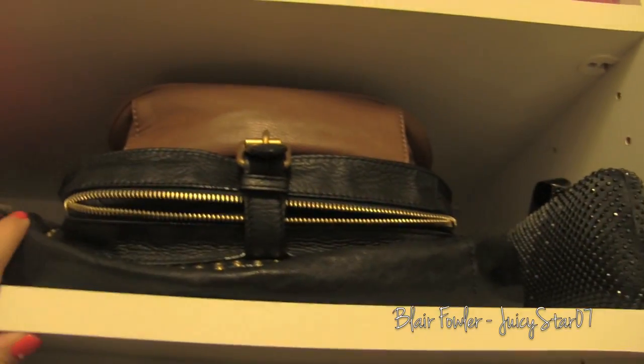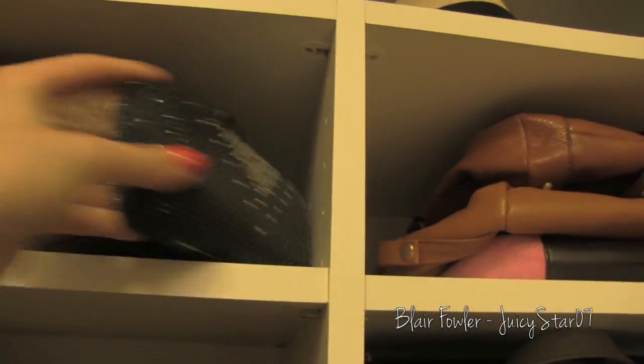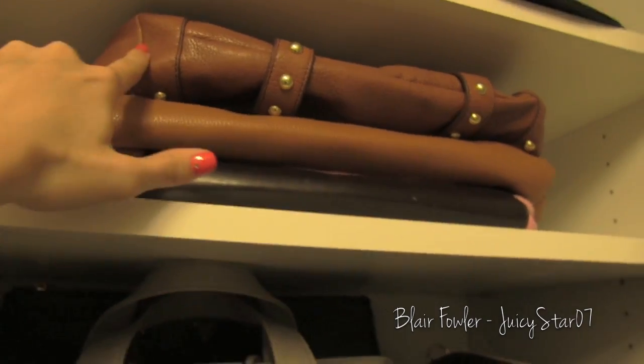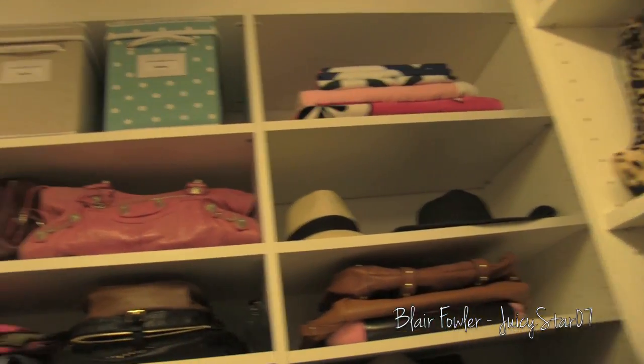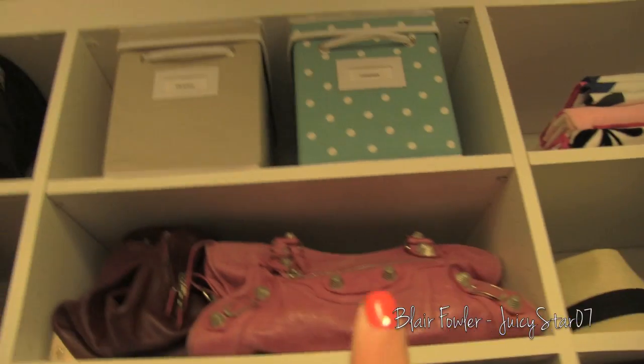And then here I have 3 more bags, and then I have a going out little clutch that I think is so cute. And then this is my laptop travel bag, and then 2 kind of like bigger satchel bags. And then up there I have my hats, and above that I have some beach towels. And then I have some more purses up there.